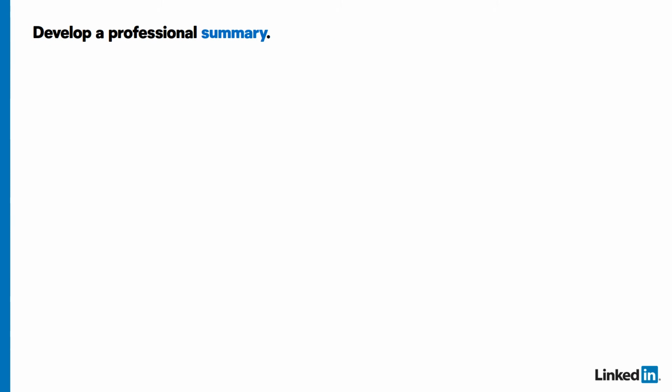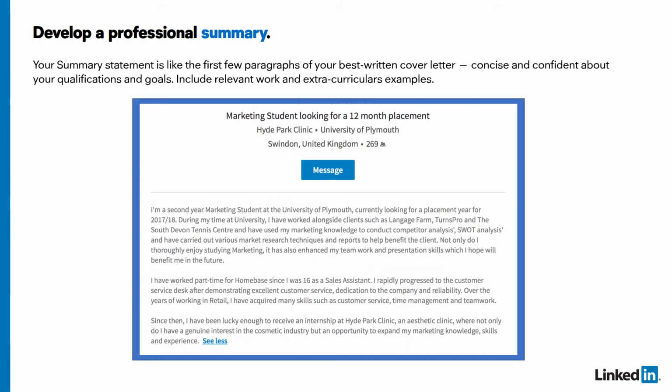Your summary statement is similar to the first few paragraphs of your best written cover letter. Concise and confident about your qualifications and goals. Include any relevant work and extracurricular examples.